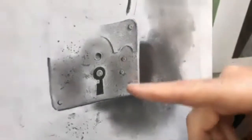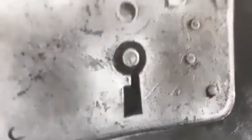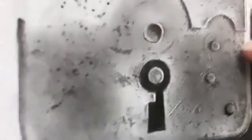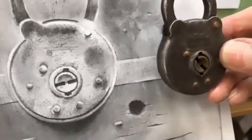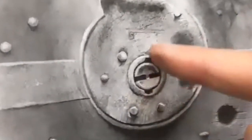And this is another lock here I drew. And if you zoom in here, see the texture? It's all very, very random. Things in life have a lot of randomness to it, so I try to make marks that capture that randomness. And then there's this one. You're going to think, what's this guy doing with all these locks? And the answer is, I haven't got a clue. I just love them. I think they're kind of cool. And this is some of the texture of that old lock.